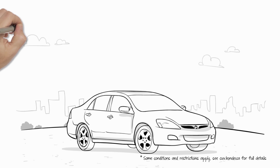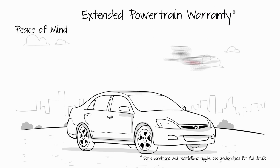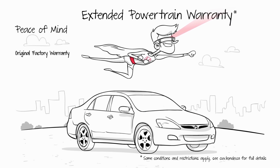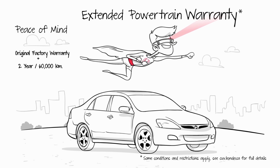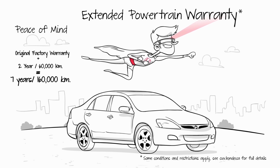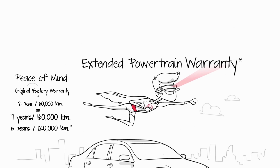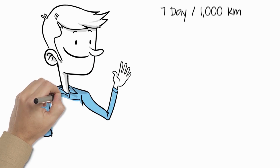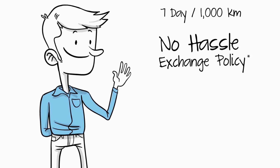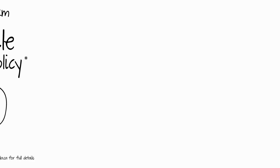We then ensure all the servicing is up to date to help provide a near-new feel to the vehicle. And then, for additional peace of mind, to cover for possible future concerns, Honda Certified Vehicles extends the original factory powertrain warranty by 2 years and 60,000 kilometers, bringing it up to 7 years, 160,000 kilometers from the original in-service date. And for those of you that suffer from second thoughts, we offer a 7-day, 1,000-kilometer, no-hassle exchange policy in case you decide it's not the right fit for you.